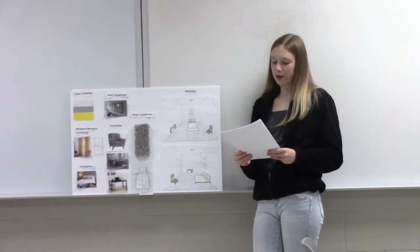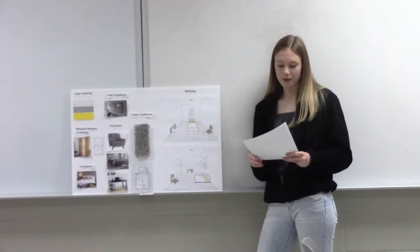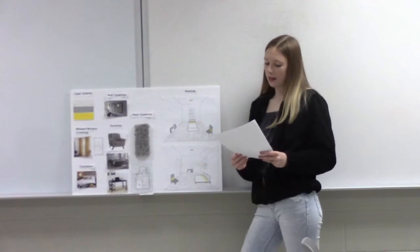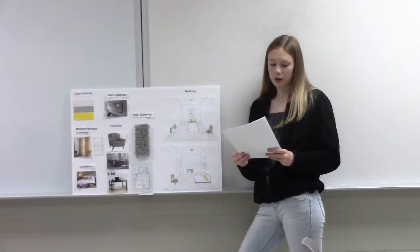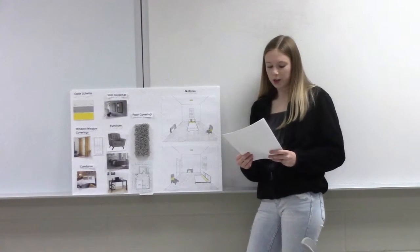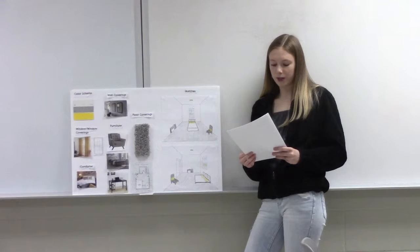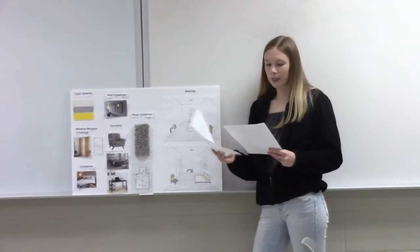So for space in my room, I wanted it to be comfy and fun, but I also wanted it to be a space that I could have friends over. So sometimes the area can feel cramped and crowded, and in order to not make the room feel too small, I wanted to make sure that I focused on the spacing of the furniture. So I tried to evenly space out the furniture so that there weren't too many things on one side of the room compared to the other.